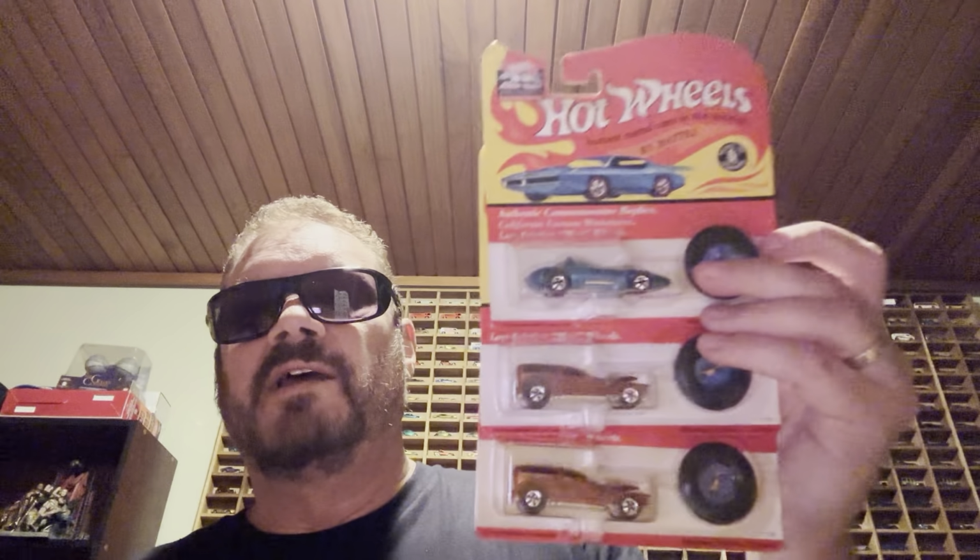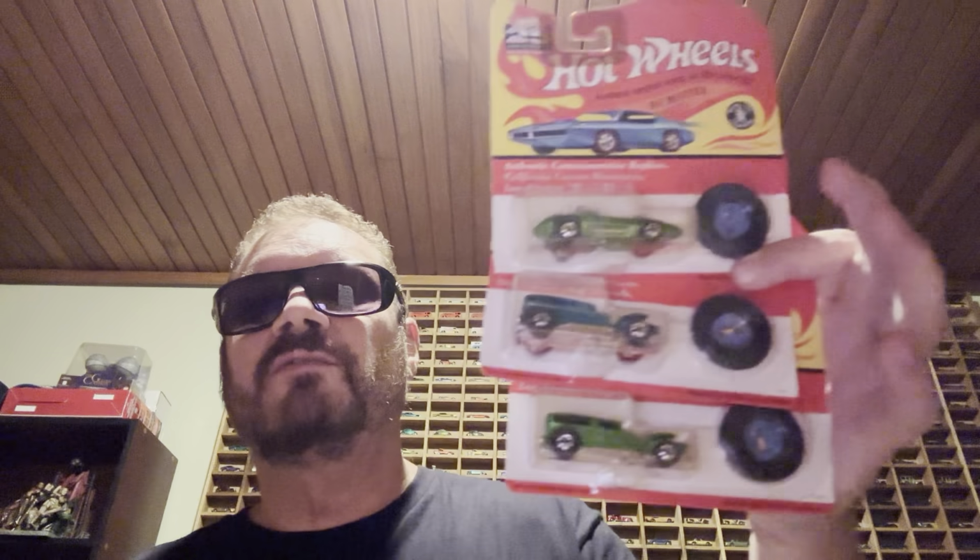While I'm at it, I have a bunch of the 25th anniversary cars. Once again, I do have some back there that came loose, but it appears that I have a few in the packages still. Probably a few more than I thought I had. Glad I'm doing these videos finally. Reminds me what I have. Like I said before, I do have them all cataloged, but you know, 7,000 pictures is a lot of pictures to go through to find out what you have.